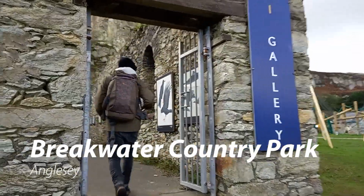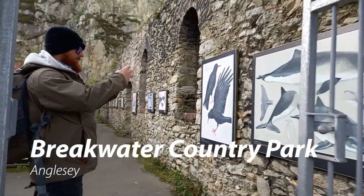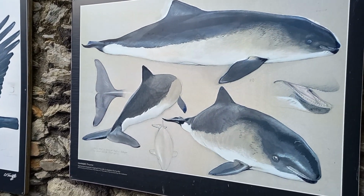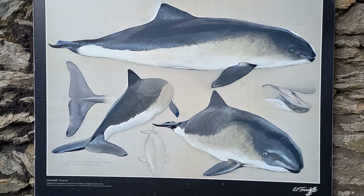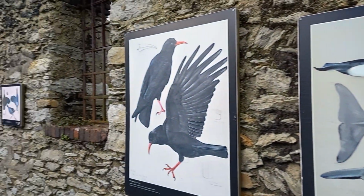Continued our day by heading over to the Breakwater Country Park to check it out. You are able to park here if you want to walk to North Stack, which we plan to do soon. But for this time, we took a walk around the outdoor gallery, which featured some really cool porpoise images.